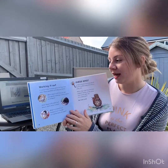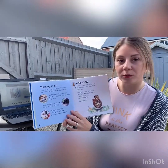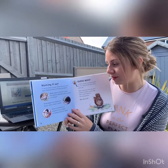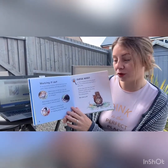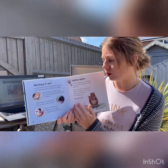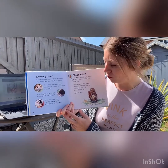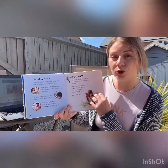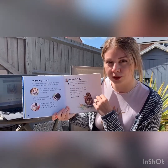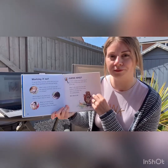Working it out. It can be tricky to know which bird you have seen. These questions will help you to decide. What colour is it? Can you see any special markings such as spots or stripes? What shape is the beak? Is it long or short, thick or thin? What is it doing? Is it hanging from a feeder or hopping around the lawn? These are the types of clues that will help you to identify the type of bird it is once you know a few facts about a few different types of birds.